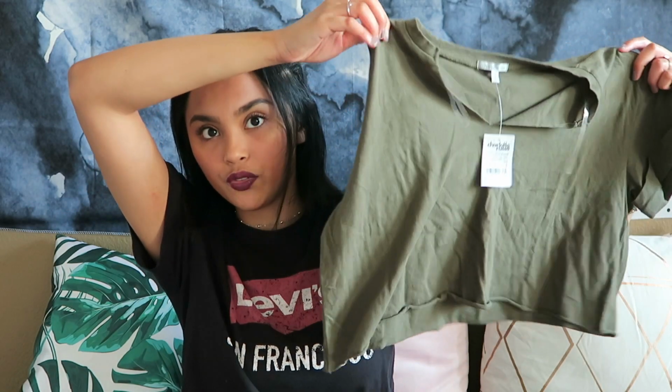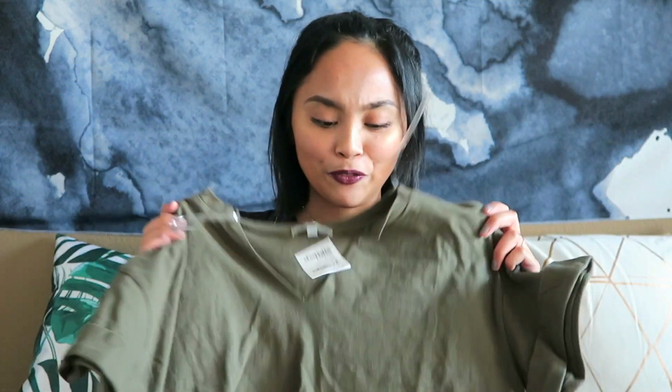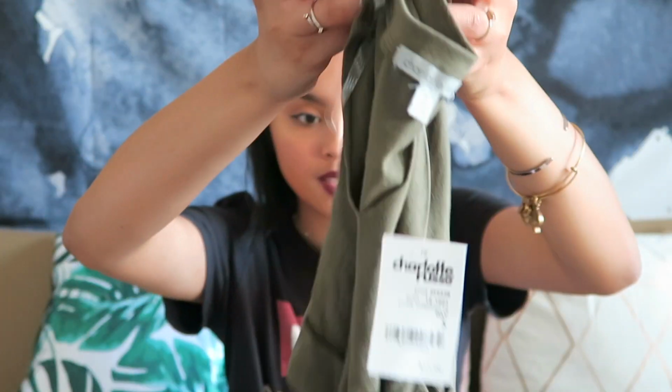It's just this olive green cropped basic top that I think I can just throw on easily for school, you know what I'm saying? Cut right there, so it makes it easier to style necklaces with, and I think this and this would go pretty cute.